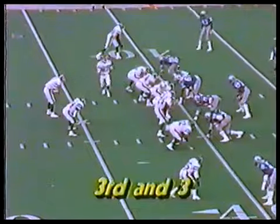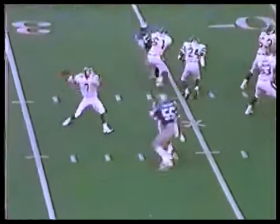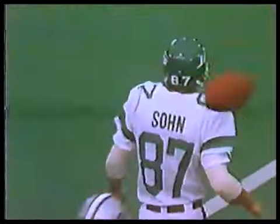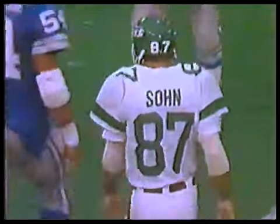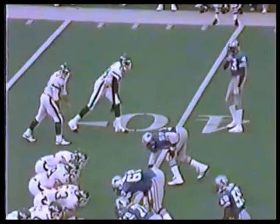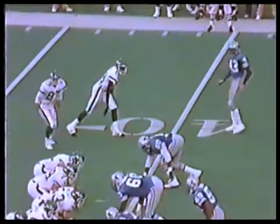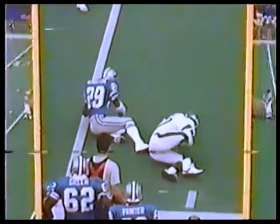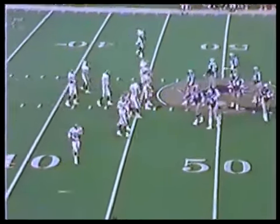3rd down, 4. Sohn in motion. Complete to Sohn for the 1st down across the 45. Bruce McNorton, the right cornerback, over there to make the tackle. So it's a 1st down for the Jets. Kurt Sohn is in the slot. You'll see him come in motion, then come downfield and just outrun the defender. The defender hasn't caught up to him yet, number 29, and Sohn picks his way clean to be able to get the 1st down. Bruce McNorton couldn't quite get there in time.